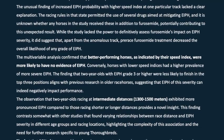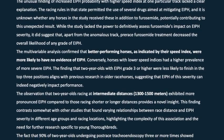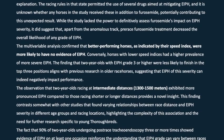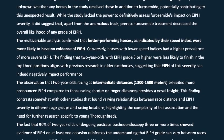The finding that 2-year-olds with EIPH grade 3 or higher were less likely to finish in the top 3 positions aligns with previous research in older racehorses, suggesting that EIPH of this severity can indeed negatively impact performance.